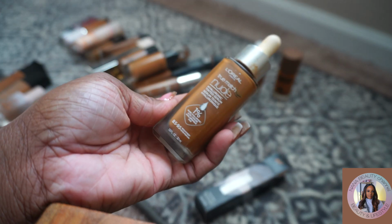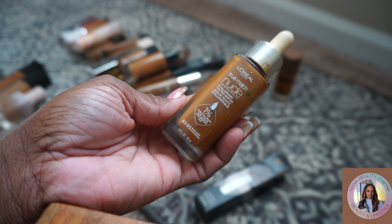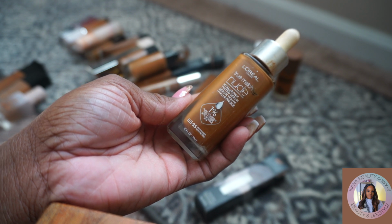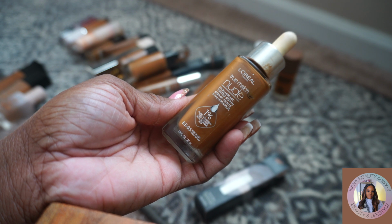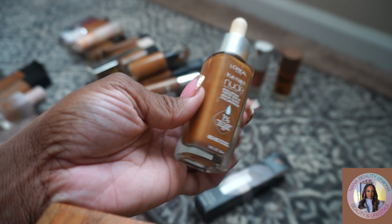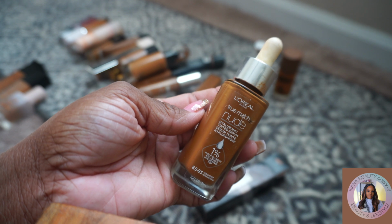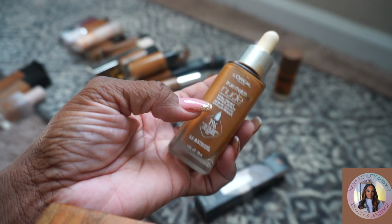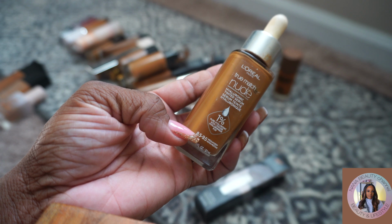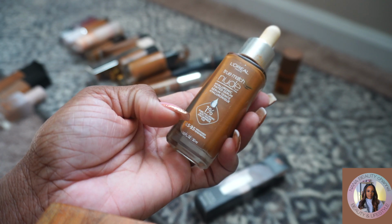Next is my L'Oreal Tinted Moisturizer. Is this a tinted moisturizer? Yeah. Tinted Serum Moisturizer. And it's the True Match Nude. And this is in the shade 8.5 to 9.5. Love this. It's a little, like an inch too warm, but it's beautiful. And well, in the summer months, I am going to be a little bit warmer, you know.